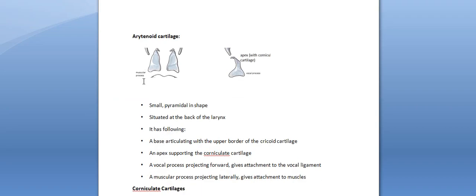Moving on to the next cartilage, the arytenoid cartilage. These are small pyramidal shaped cartilages. They are sitting on the broad lamina of the cricoid cartilage, that is situated on the posterior aspect. It has got an apex, base, medial surface facing one another, anterolateral surface facing forward and laterally, and a posterior surface. Apex is attached to the lateral border of epiglottis by aryepiglottic fold, whereas base is sitting on the lamina of cricoid cartilage. Over the apex, we can also make out 2 tiny cartilages, that is corniculate and cuneiform.